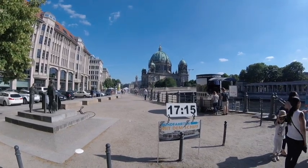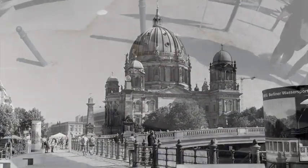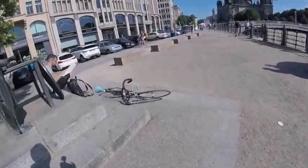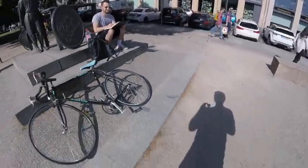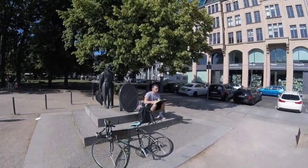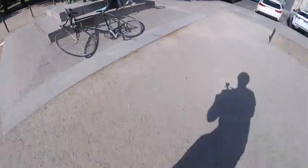We just wait for him to lift his camera. We have the shot. Can I take your picture? May I? Thank you.